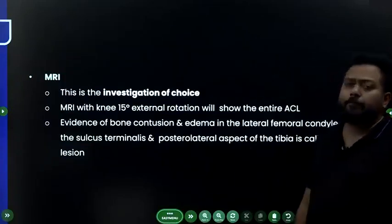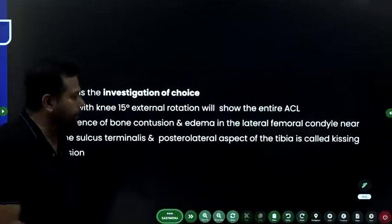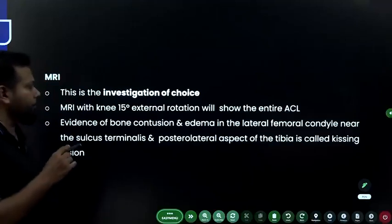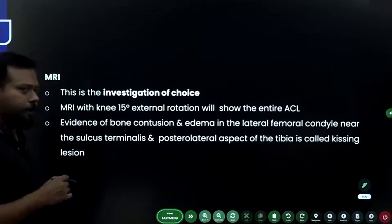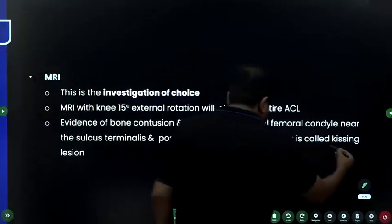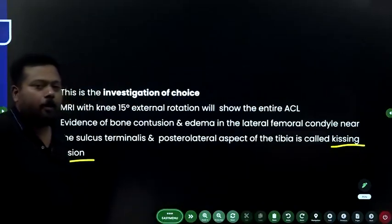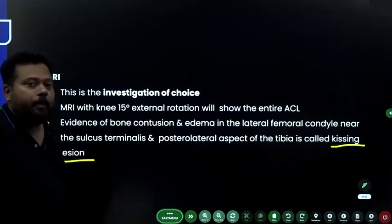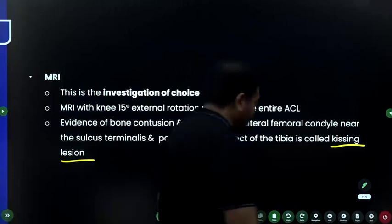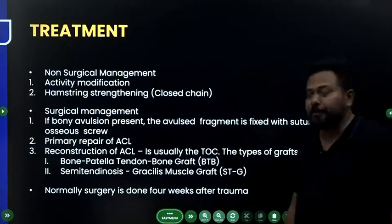MRI is the investigation of choice. MRI with the knee in 15 degrees external rotation will show the entire ACL. Evidence of bone contusion and edema in the lateral femoral condyle near the sulcus terminalis and the posterolateral aspect of the tibia is called kissing lesion. Kissing lesion in MRI, ACL is gone. Kissing ulcer, duodenal ulcer. Kissing disease, infectious mononucleosis. Okay, all kissing MCQs.